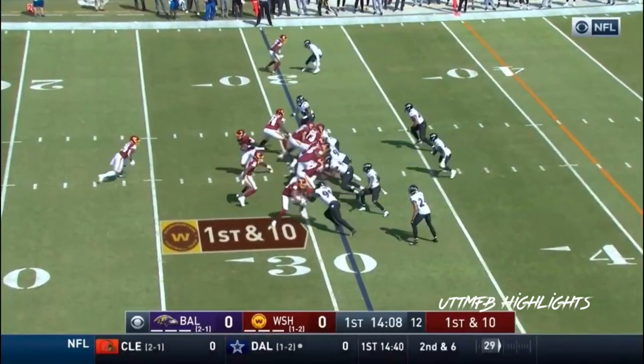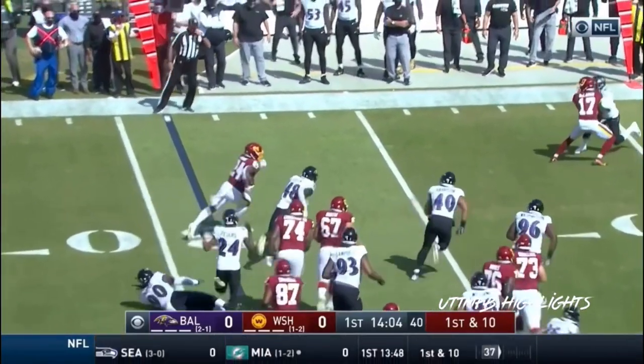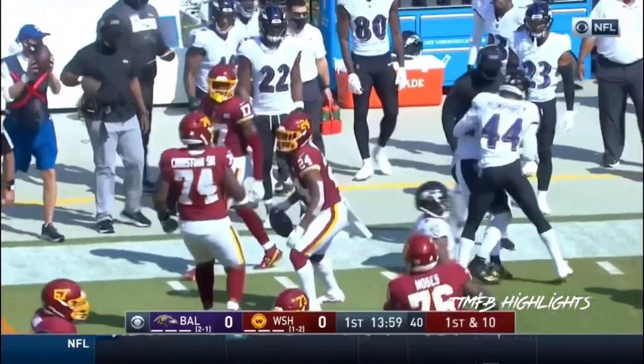On first down and 10. There is Gibson. Gibson trying to get around the left side, finds some room down there, and he's got a first down. Hit hard by Deshaun Elliott, but Antonio Gibson picks up 10.